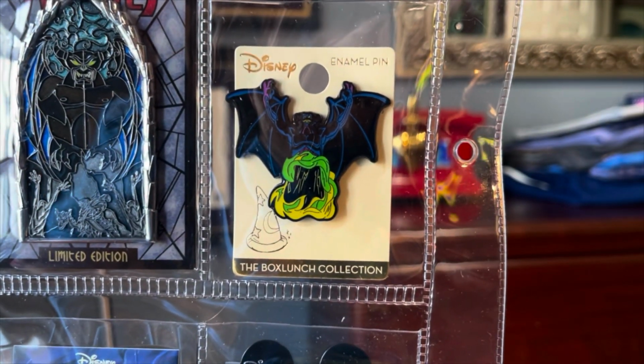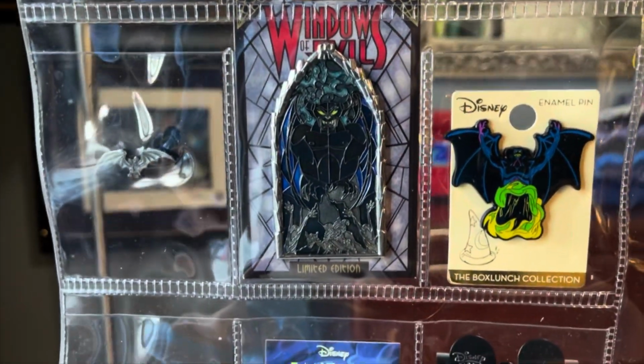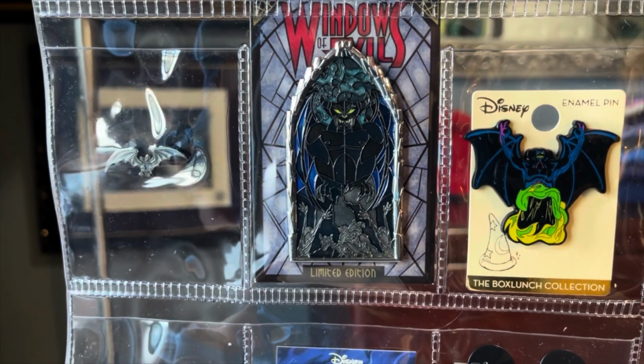A cool box lunch collection pin. This is from the very popular Windows of Evil series. So this is a beautiful pin of Chernabog, of course.